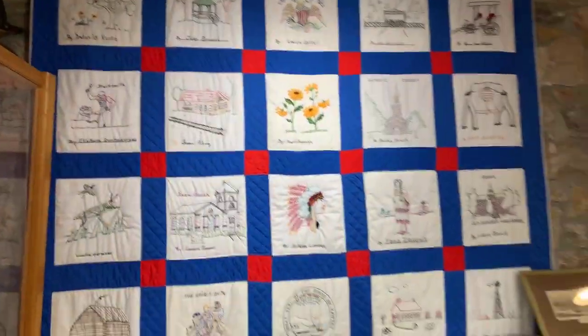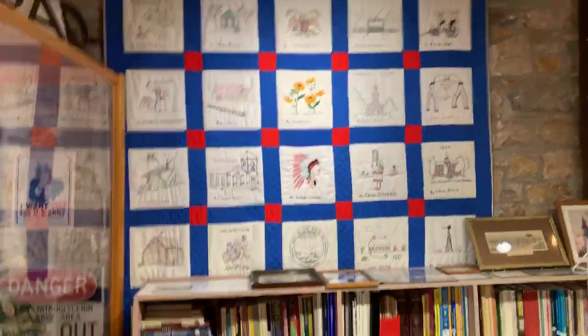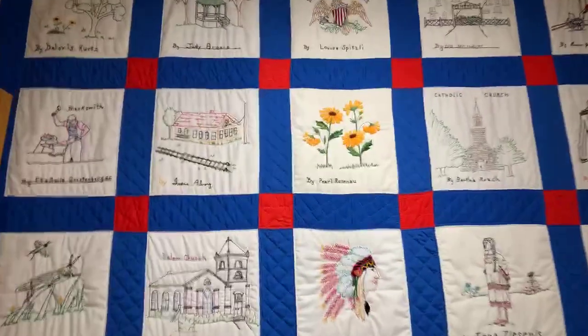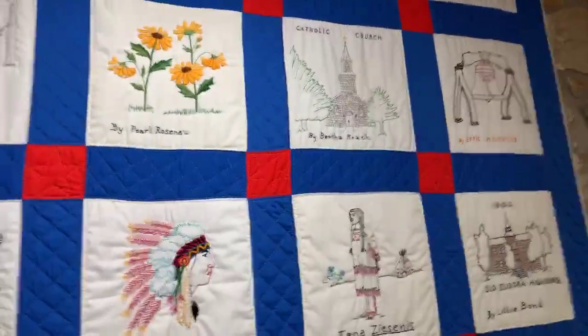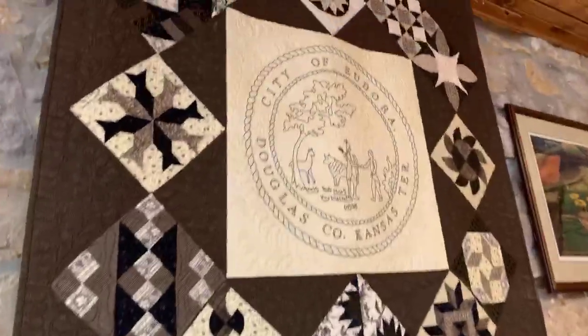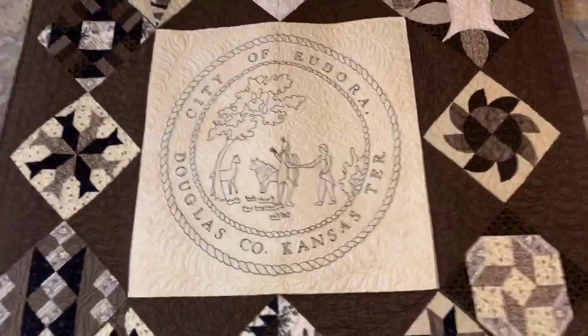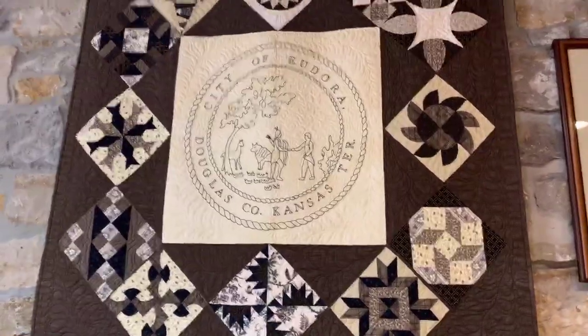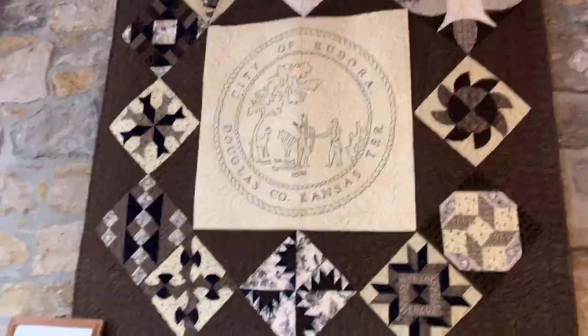This is our Bicentennial Quilt. That was made in 1976. Various women stitched these individually, and they stitched it together, which is really nice. This is our Sesquicentennial Quilt. This was made in 2007 to commemorate Eudora's 150th birthday, and it has the City of Eudora seal on it.